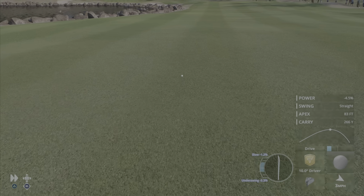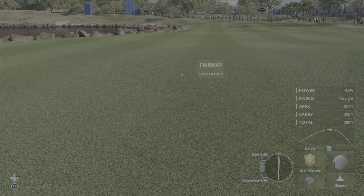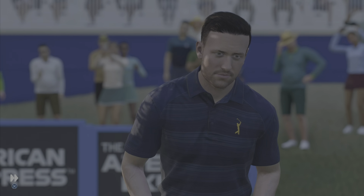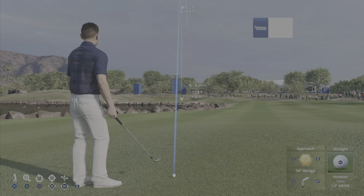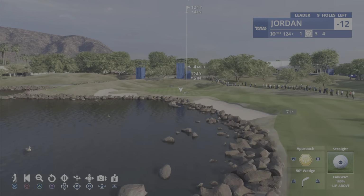Looking for a strong finishing kick here on this Friday to get set up for the weekend, and that another good drive here. From an ideal location, middle of the fairway, this his second.